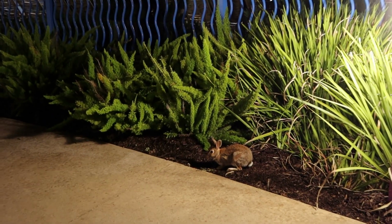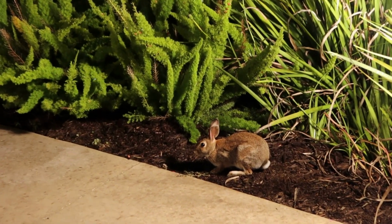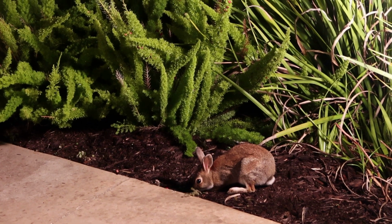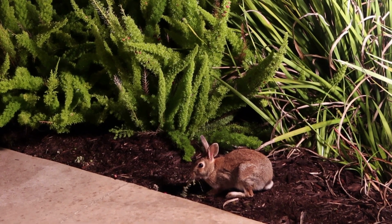Came across another beautiful little Disney bunny in Art of Animation. He's out on his 3 a.m. challenge of foraging. So we're gonna leave him alone, but you have a good night, okay?